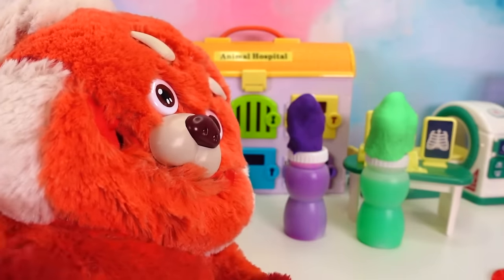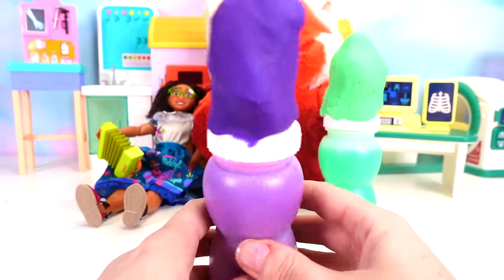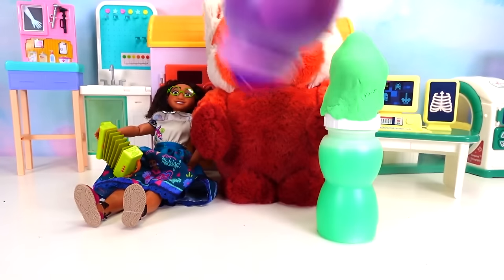Let's open those other slime bottles! Yes, let's open these slime bottles, May. We have this purple slime bottle. Let's see what's inside.